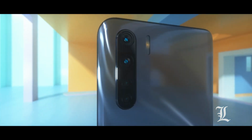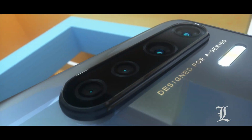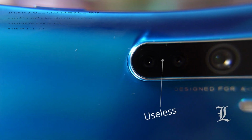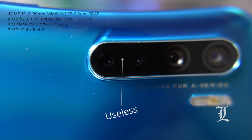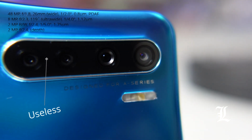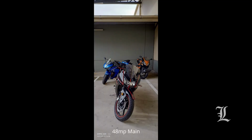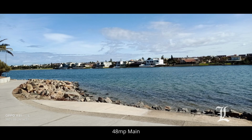Oppo has given the A91 a quad camera setup consisting of a 48 megapixel main shooter, an 8 megapixel ultra wide, and my favorites, a 2 megapixel depth sensor and a 2 megapixel black and white sensor. Taking shots in the daytime when there is plenty of natural lighting is when the main shooter shines the most, but introduce even a bit of poor lighting and this is where you can really feel the budget price point hitting you right in the nuts. Especially because I came from a flagship.